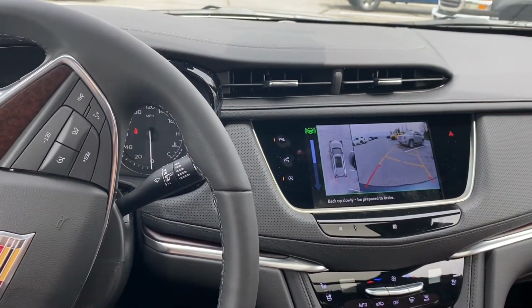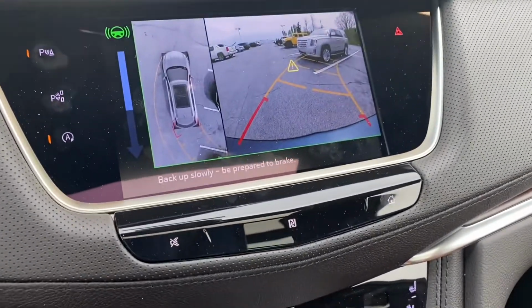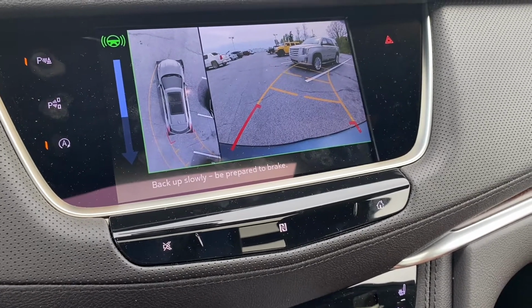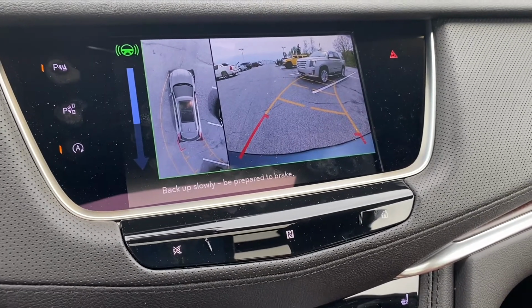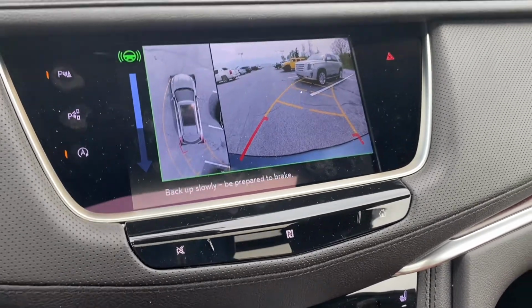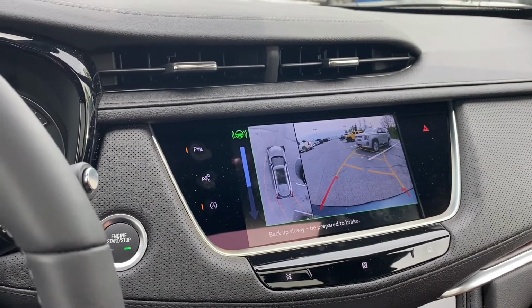You are still in control of the gas and the brake, and that little arrow there on the left, that's what you've got to fill up as you get closer and closer to the spot. As you keep moving back, that's going to fill up more and more, and then that's when you're going to move to either put it back in drive or you're going to be in the parking space correctly. So let's keep going back here.